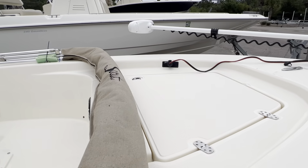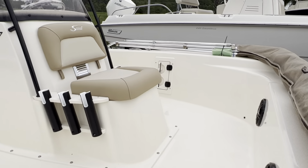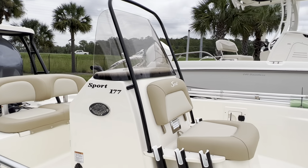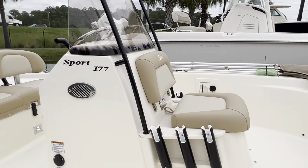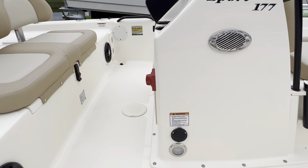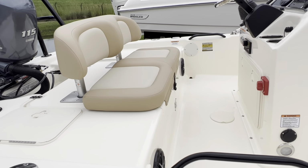We've got storage beneath the foredeck area here. Live well is beneath this console seat. Stainless grab rail that's powder coated. Rod holders on both sides. Battery charger right there. 2 more speakers on either side of the helm seat.